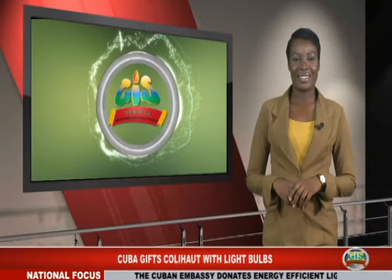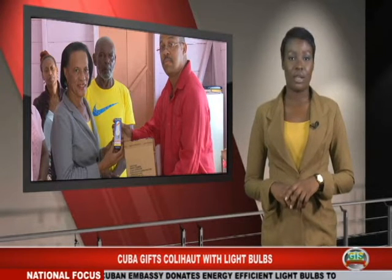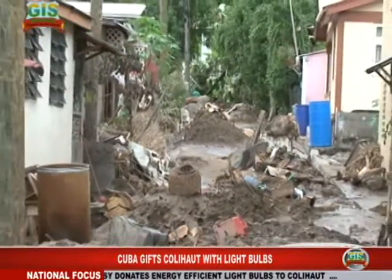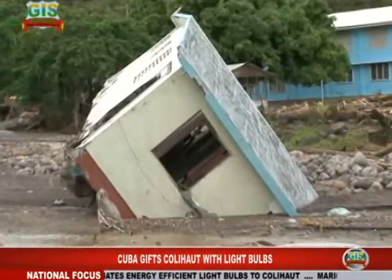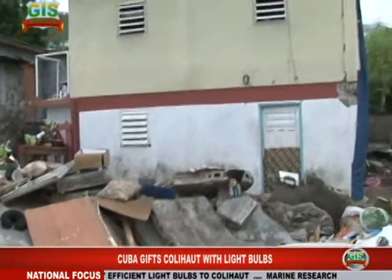Thanks for staying with us. The Cuban Embassy has donated 1,200 energy-saving light bulbs to the community of Coliho. This community was one of those worst hit by Tropical Storm Erica last August. It is in this vein that the Cuban Embassy has offered its assistance.